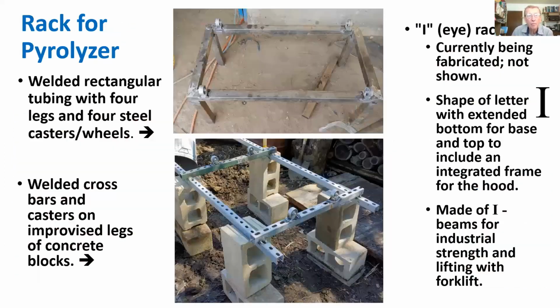The rack for the pyrolyzer comes in a variety of different types and shapes. The simple one that was built in Kenya: the only thing I brought over to Kenya were these 4 caster wheels, and they were put together. The lower picture on the left is the one in my backyard, and these are cross members of shelving conduit, heavy, pretty good stuff. The wheels come from the local hardware store. The barrel is a 55-gallon drum, which I modified and did all myself. On the right-hand side, without a picture, is what I'm calling the I rack. It's built with I-beams and extended out the bases and top, and gives great strength. You can pick it up with a forklift. That's what's going into the unit that's being built with that anhydrous ammonia half tank.